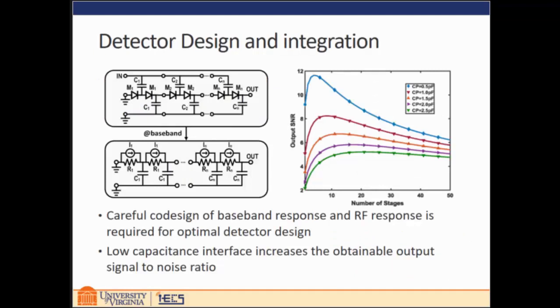So we went with a 32-stage Dixon envelope detector. This type of detector requires really careful design of both the RF response and the baseband response of the detector, where careful design at the RF frequencies ensures high sensitivity. Careful design at the baseband frequencies ensures that you have a fast transient response.